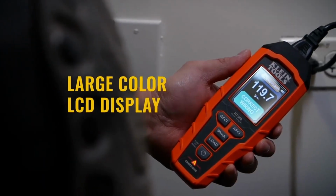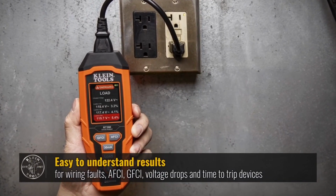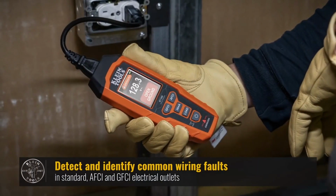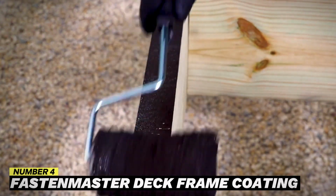With its large color LCD display and easy-to-read results, identifying wiring faults has never been easier. Plus, with its inspection capabilities for AFCI and GFCI devices, you can rest assured knowing your electrical systems are up to code. Number 4. FastenMaster Deck Frame Coating.